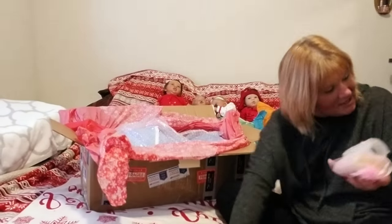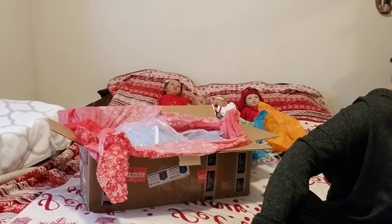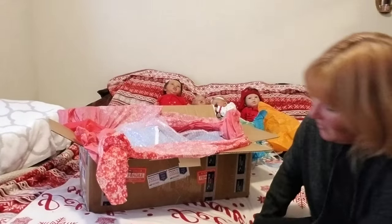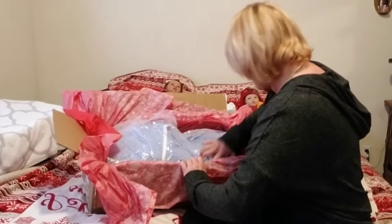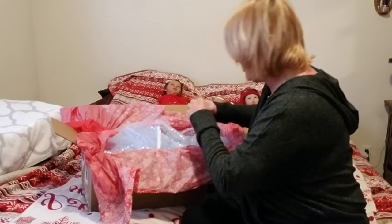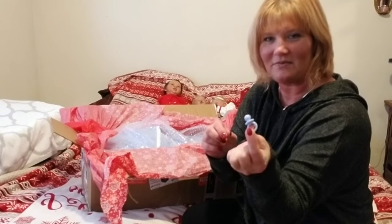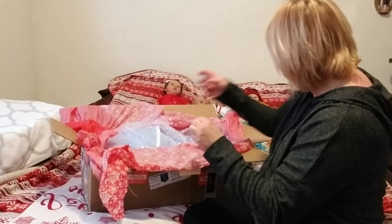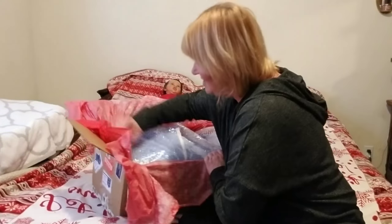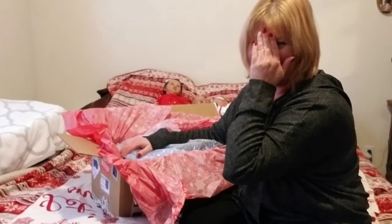Okay, I'm just gonna stick this stuff on my dresser so that it's not rolling around with the baby stuff. All right. Oh, there's little things in here. This is a little tiny blue pacifier, like those little party favor things. Just decorative stuff. Oh, my gosh. There's more stuff down in here.